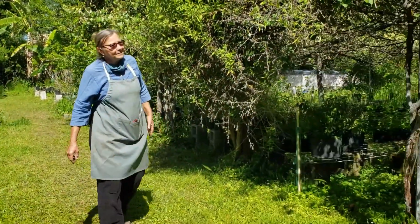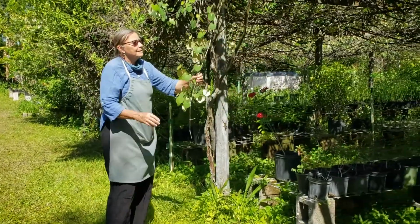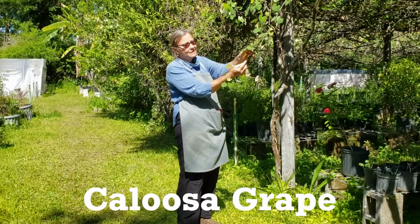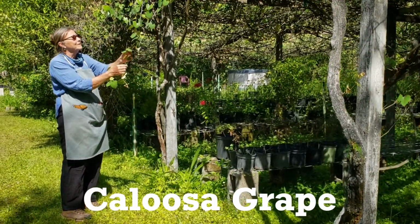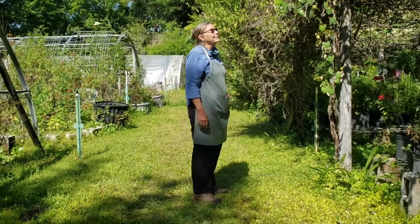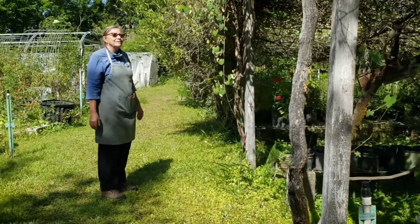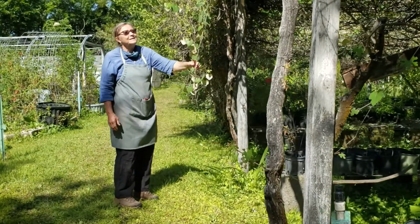This grapevine, shuttlary grapes they're called, Calusa grape, provides all sorts of food, not only for us, but also for birds. The grapes are small and loved by birds in the summer months. It also provides shade. If you don't have room for a tree on your property, or you'd like to shade a lanai, this is a way to create a wonderful food supply for yourself and birds, and create summer shade.